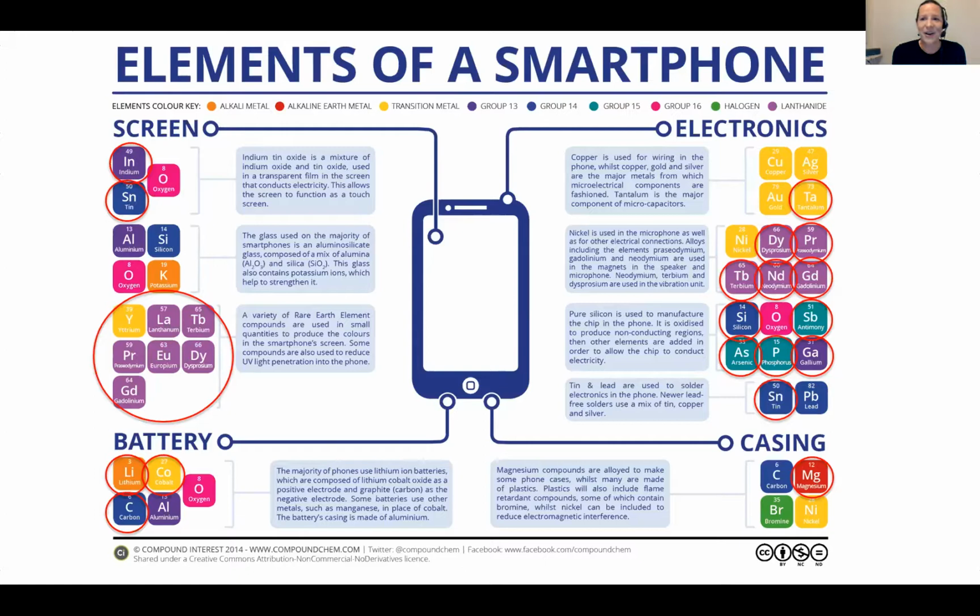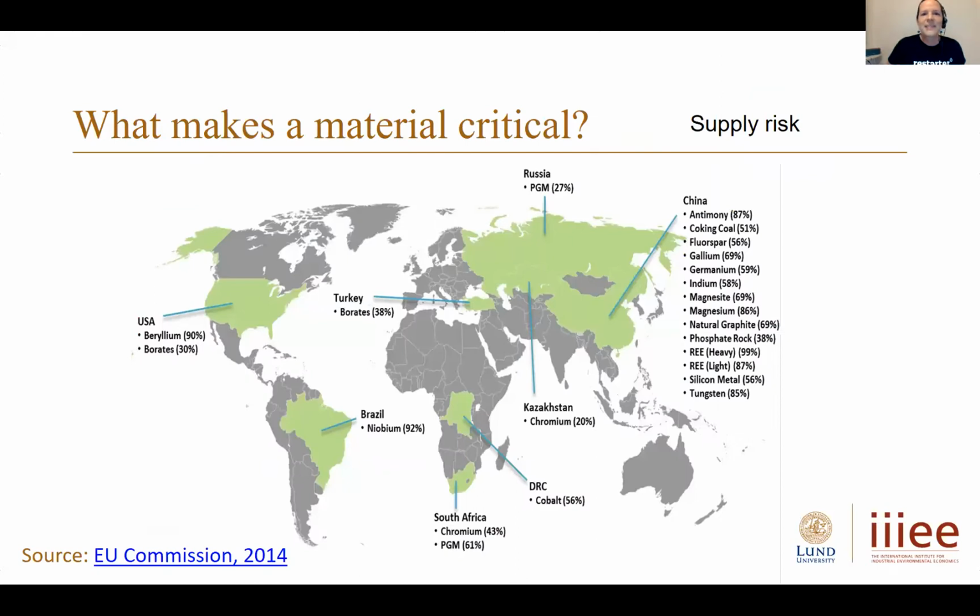We also had some other materials there that you saw, like natural rubber, and you're thinking maybe that's not in my phone. Well, it could be in your casing, but natural rubber is a critical raw material, but not generally in your phones. We also have an idea of what the critical raw materials can be in a variety of different products. Now, what makes a material critical?